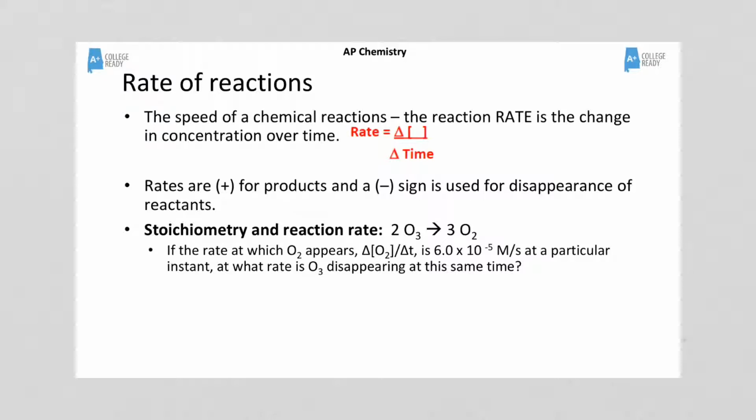We don't want a negative rate value, so we would add a negative sign in front of this term for reactants. That way, when we subtract final minus initial concentration, we would have a negative value, and multiplied times this extra negative sign would give us a positive rate.